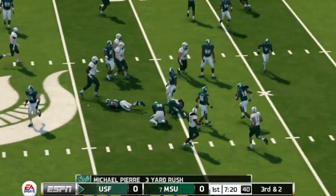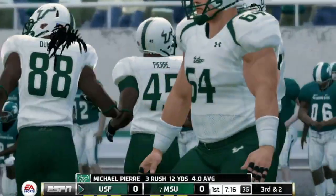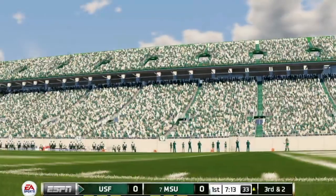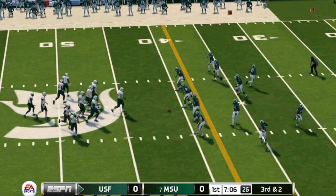They'll give it off here. Nice run there as they work the outside. So it's third down, and they've got about 2 yards to go.